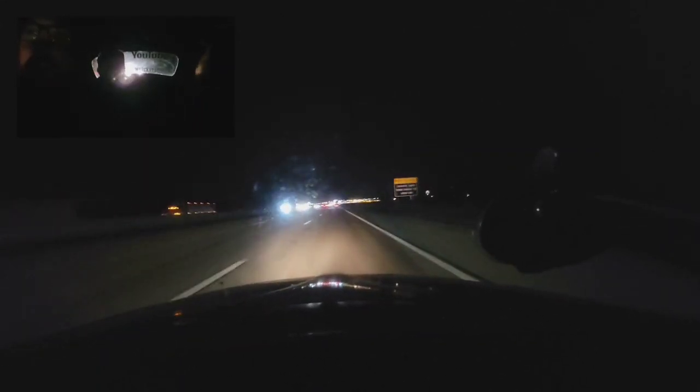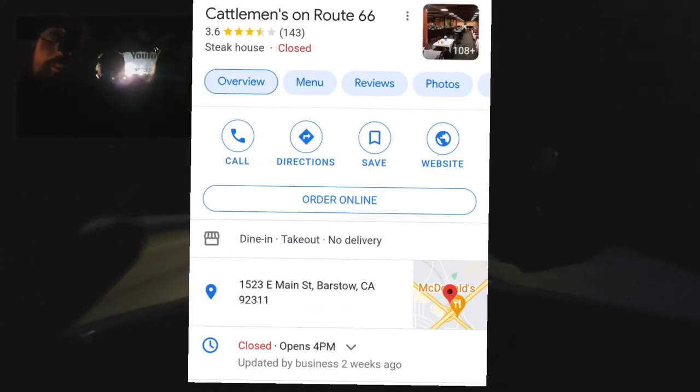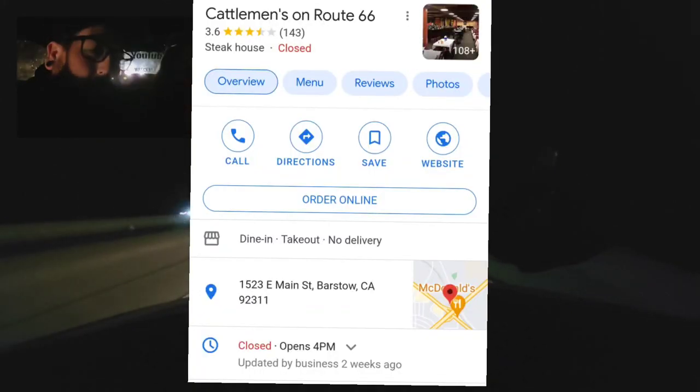All right, this is our exit up here. The lights in the sky, we've been driving through mountains for a while. That's where we're going to eat. It's called Route 66 Steakhouse or something, or Roadhouse. This is the beginning of 66 and 40. So it's called Kettleman's on Route 66.